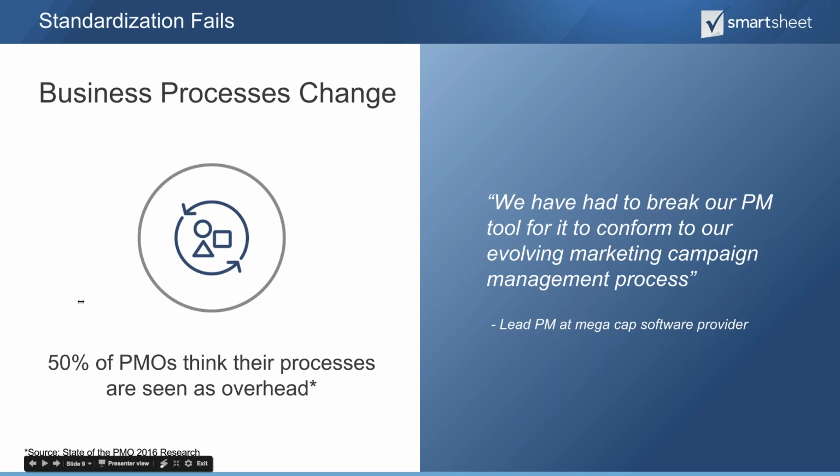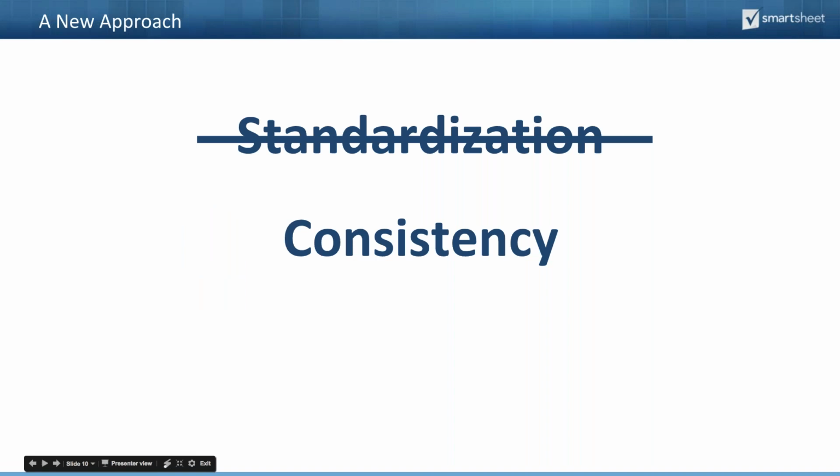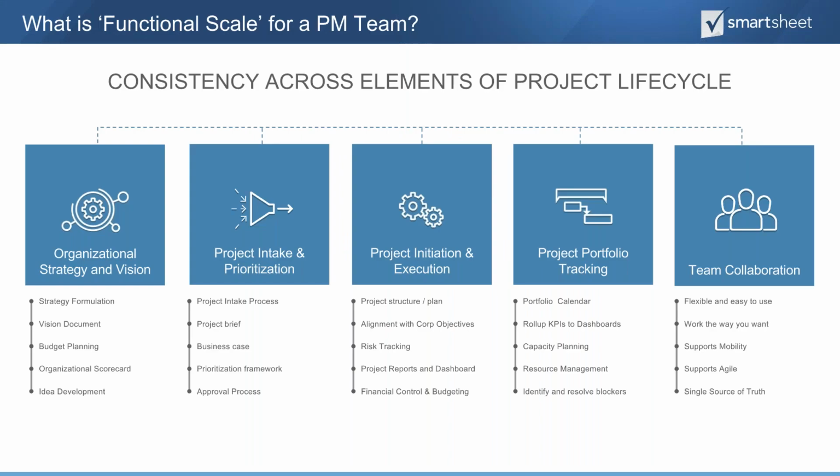So the approach we're trying to advocate, and we would love to get some insights from you on this, is this notion of consistency instead of standardization. What we're saying with consistency is that you have the ability to apply guardrails to enforce your standards where it matters. And what I mean by that, I'll just illustrate for you with some examples, and then if one or two of you want to volunteer some thoughts.